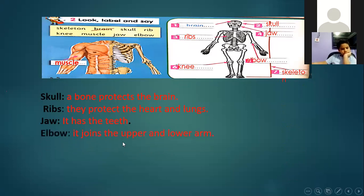Elbow, it joins the upper and lower arm. The knee joins the thigh. This is called the thigh. It joins the thigh and the leg. Skeleton helps us move.